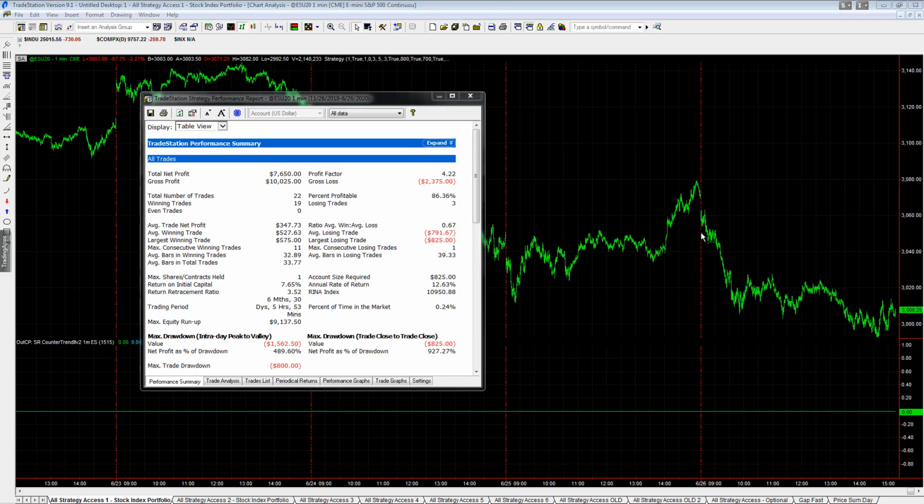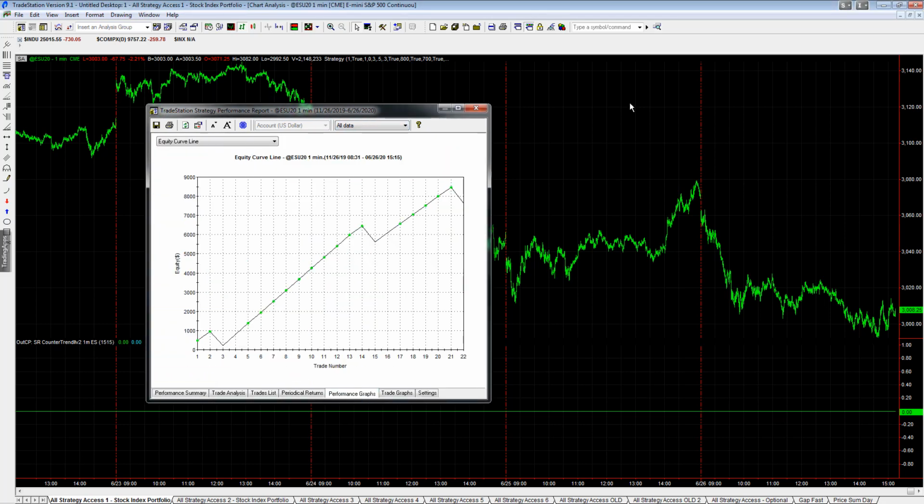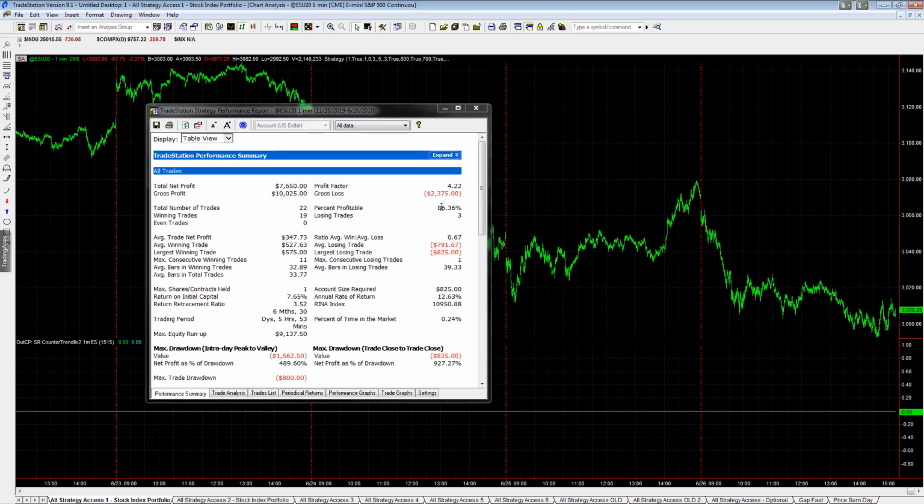SR counter trend 2 V2 E-mini S&P, 7650, 825 since the last 7 months. Here is the equity curve. 86% of these trades are profitable, 22 in that time period. Has a long history and works on a lot of markets. So it's one of the best variations of SR counter trend 2 V2.